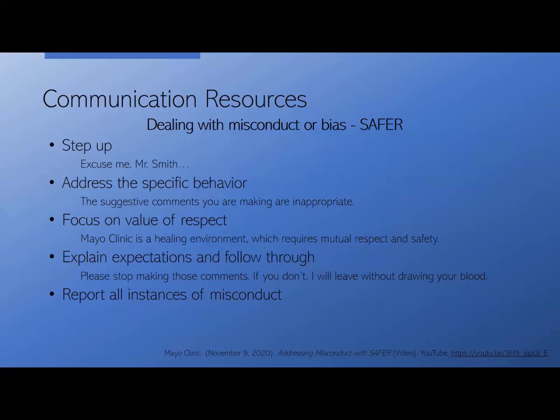So I just said to him, "Mr. Jones, that type of remark is inappropriate to say to one of our staff. Here at Mayo, we do ask that visitors and patients treat us with respect, just as you would expect us to treat you." Then I went on to tell him, in the future, these types of comments will not be tolerated. And if his behavior would continue, he will be asked to leave and he will have to seek care elsewhere. I then reported it to my supervisor, who then turned it in and reported it to the provider.